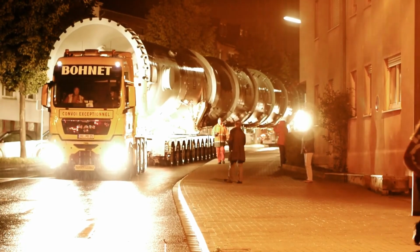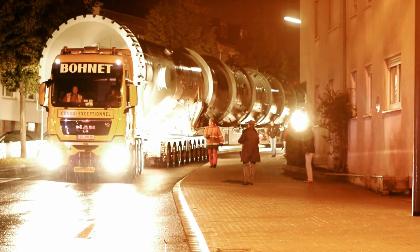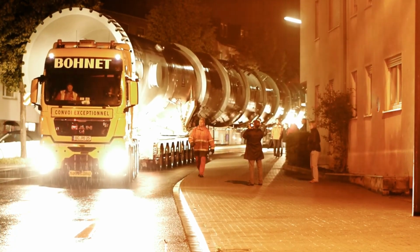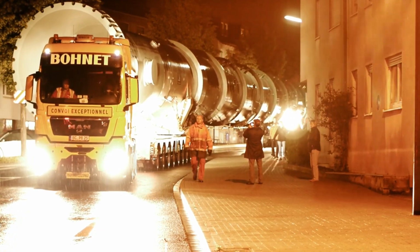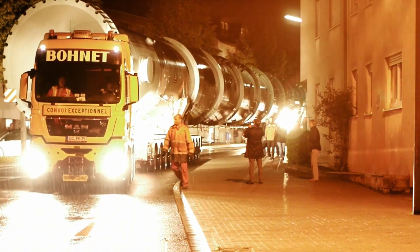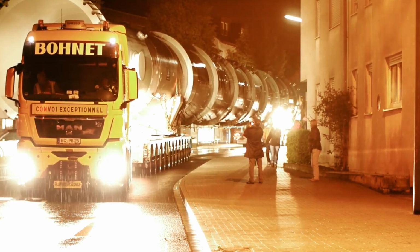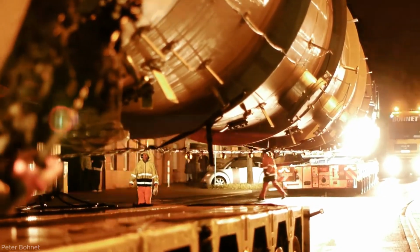The transport of a distillation column from Eschweiler to Ludwigshafen was a complex and meticulously executed heavy lift project. The distillation column measured an impressive 90.50 meters long, 4.50 meters wide, 5.70 meters high, and weighed a total of 300 tons.